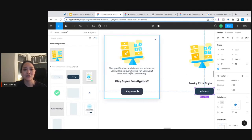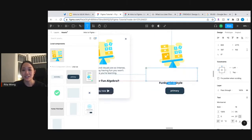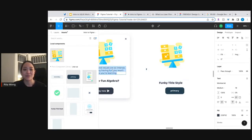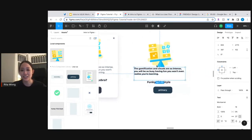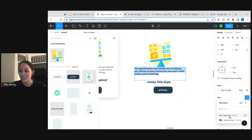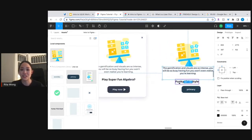For the text, I have the text style set up already, so I simply have to create a text box. And actually, I'm just going to copy and paste from here to here. And you'll notice the text style is different, no problem. I just have to change that to my base text and center it. Let me change all the other text too.